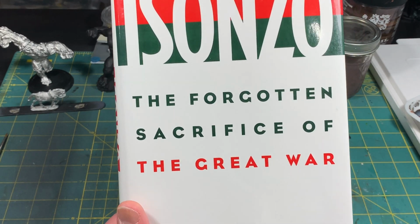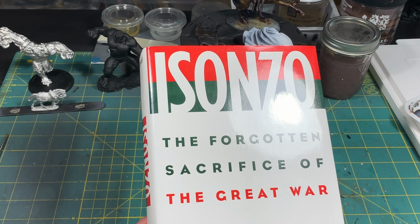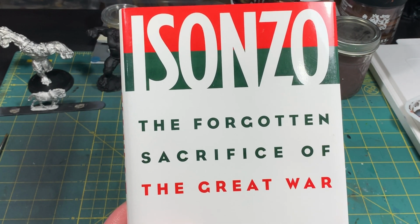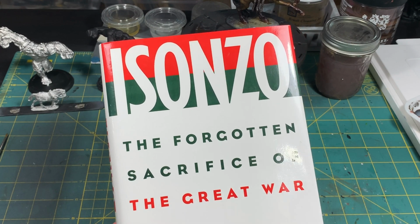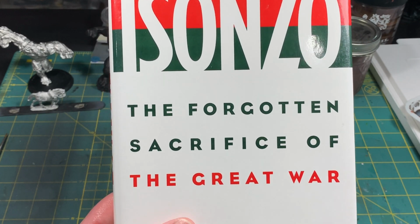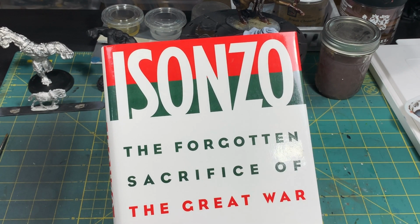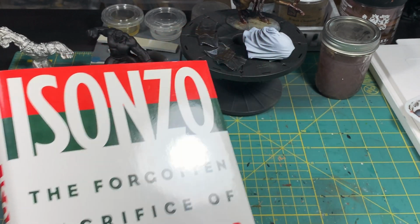Well worth the read. And when I was doing my master's degree, I did a part of it based on the Great War and Italy's entrance into it and their participation, essentially. And this book was a big part of that. And when I do game the First World War, I do have Italian troops and Austro-Hungarians, and I do game this. So those are my books.